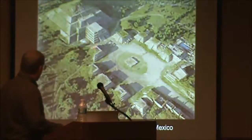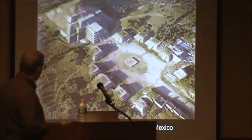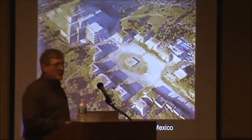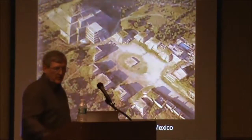At this site, all these temples here, same thing. They all contain layers of mica, thick layers of mica, some of them almost a foot thick. Why? Why would they be there?